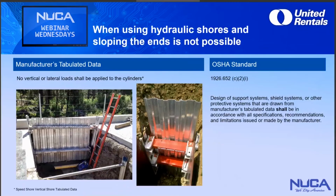So as you look at that end protection with hydraulic shores, the same thing has to happen. However, in the scenario where you have a 2-inch cylinder, again, that's not intended to carry a vertical load. We go back to what does OSHA say? Again, OSHA says to follow what the manufacturer's tabulated data restrictions, recommendations, and limitations are. The manufacturer specifically says no vertical or lateral load shall be applied to the cylinders.